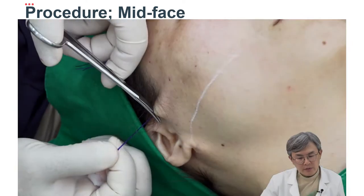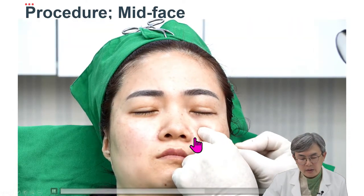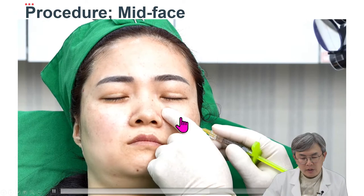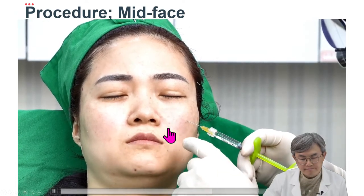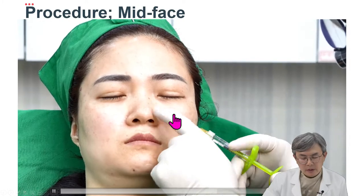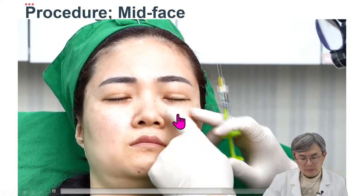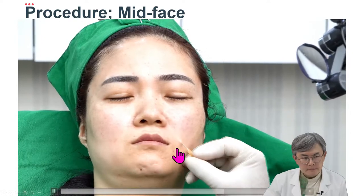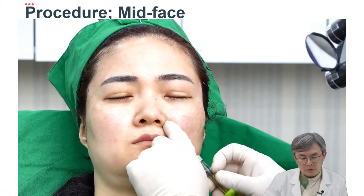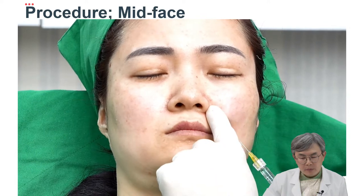When I inject the thread and filler, I firstly insert the PDO thread, and then I inject the HA filler. Most commonly I use 20 milligram cross-linked HA filler. This cannula tip touches the bone and injects deeply on the supraperiosteal space. For the nasolabial fold, I also inject the canine fossa area deeply.